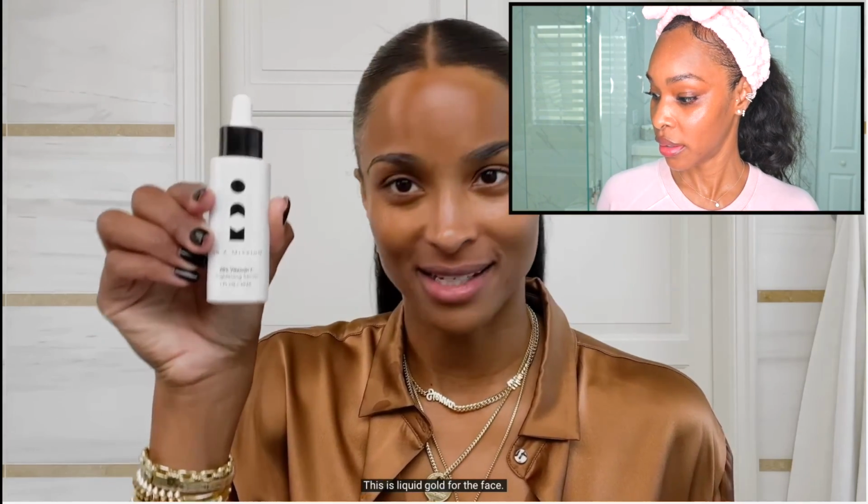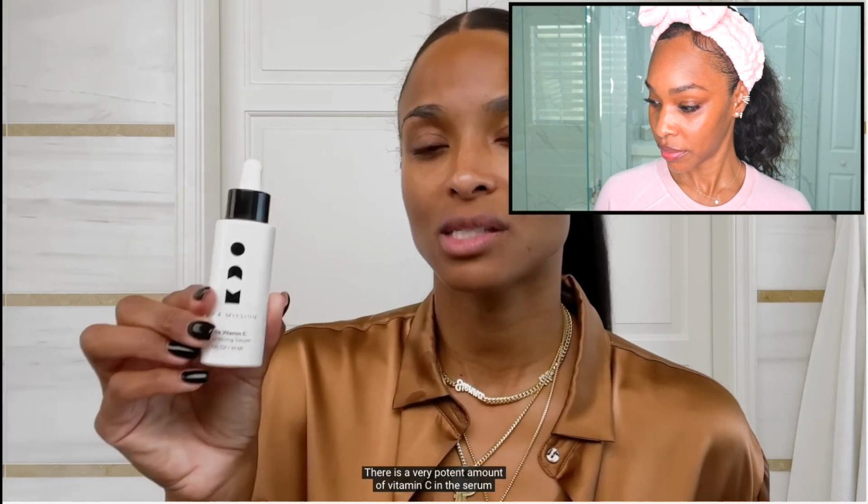What's next? This is liquid gold for the face. There is a very potent amount of vitamin C in the serum and it releases micro doses of the vitamin C throughout the day. So I do mine like this. It is a 20% vitamin C brightening serum. Okay, my friends, if you ever see anything above 20% on a vitamin C serum, my suggestion would be to leave it on the shelf where it is and not use it. When you get above 20%, you're really running the risk of extreme irritation on your skin, and you do not want to be using anything that's going to cause more irritation when you're just simply trying to improve your skin. There is no clinical data or scientific evidence that anything above 20% is going to yield you more benefit than risk. And I do like that it is microdosed throughout the day because your antioxidant can break down really quickly.